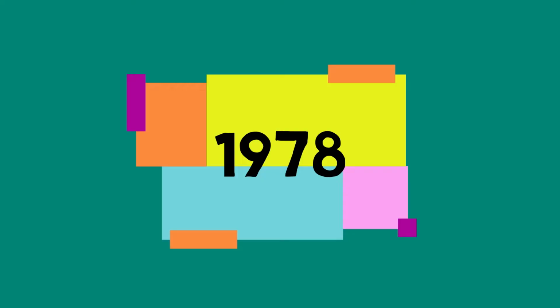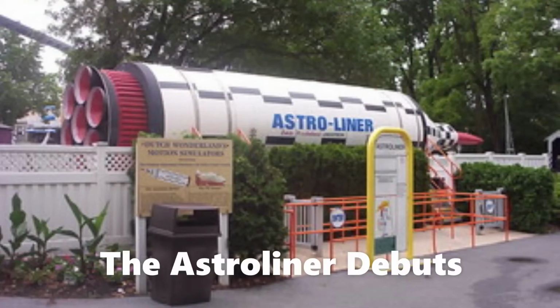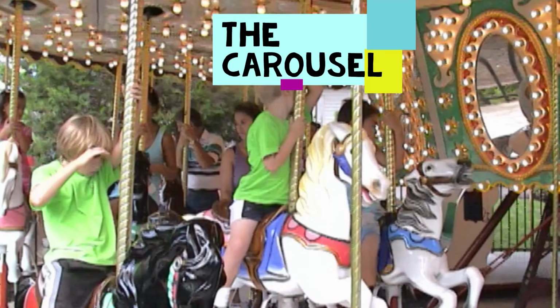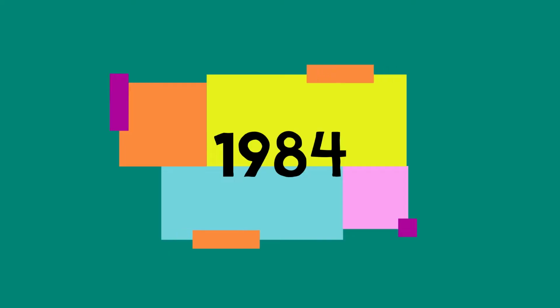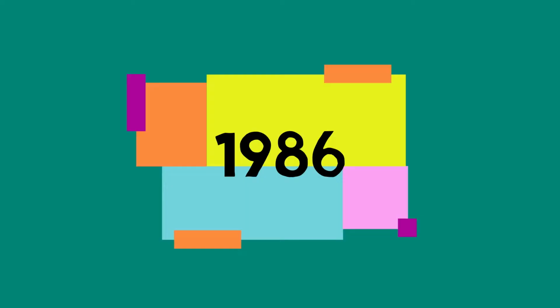In 1978, Dutch Wonderland gave us Astroliner. It was one of the very first simulator rides made specifically for amusement parks. 1982, the Carousel, the Ferris Windmill, and the Great American High Dive Show debut. Then in 1984, Dutch Wonderland debuted the Space Shuttle, and then in 1986, the Flying Trapeze.